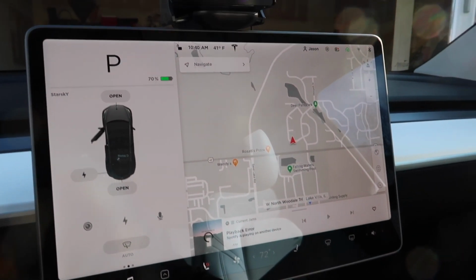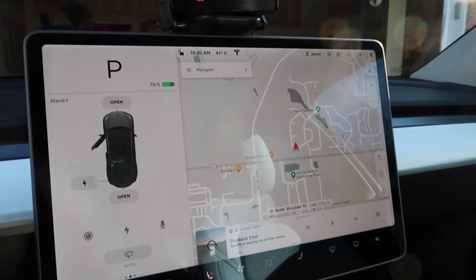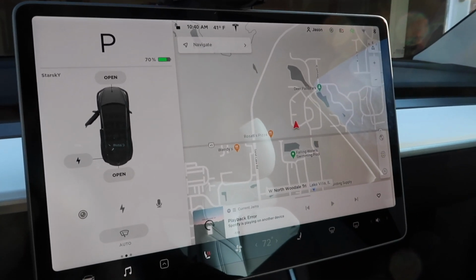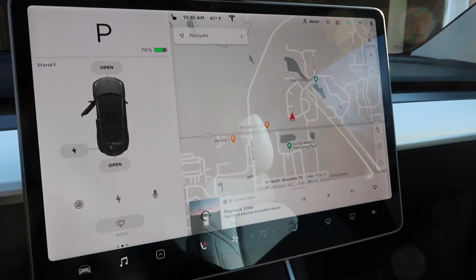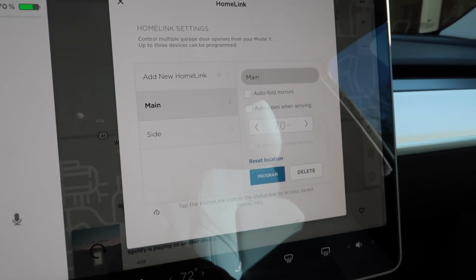Nice and quick setup. I'm sure it's different with different garage door openers, but with the ones I have with that learn button, really nice screens here on the Tesla to help you through and tell you what to do, so not too bad.